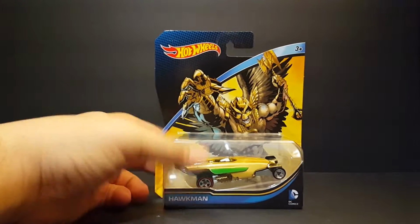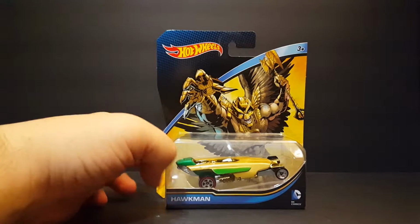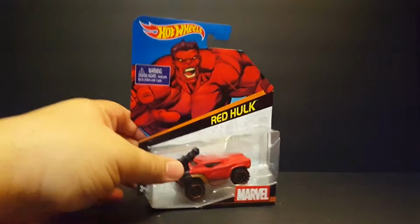What else we got? Oh, I finally picked up another one of these. I'm really happy. I finally get to open one up and see the whole wing thing open. So that's pretty cool. From DC Comics, Mattel, picked up the Red Hulk. Pretty sweet. So obviously it's just a recolor of the green version of the Hulk. I like how they're doing these recolors now. Pretty smart of them, how they can kind of recycle characters.